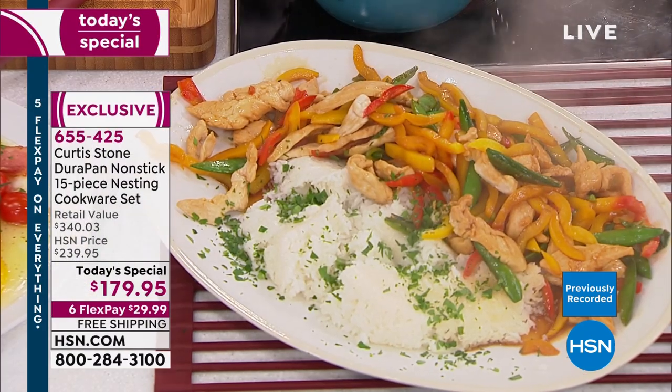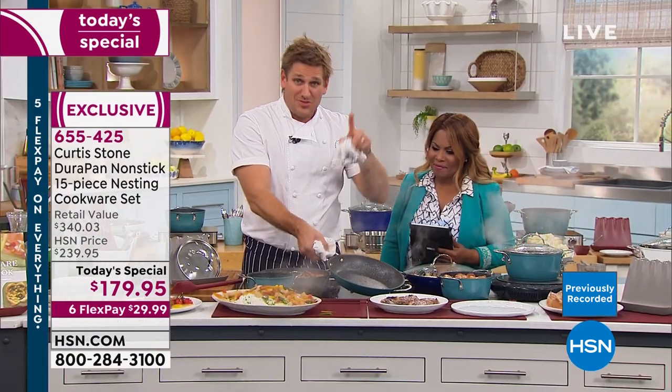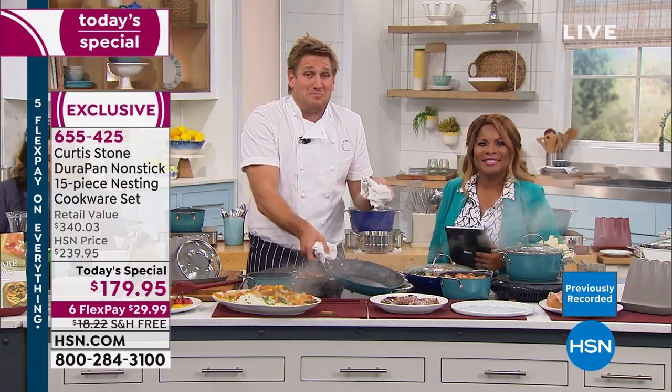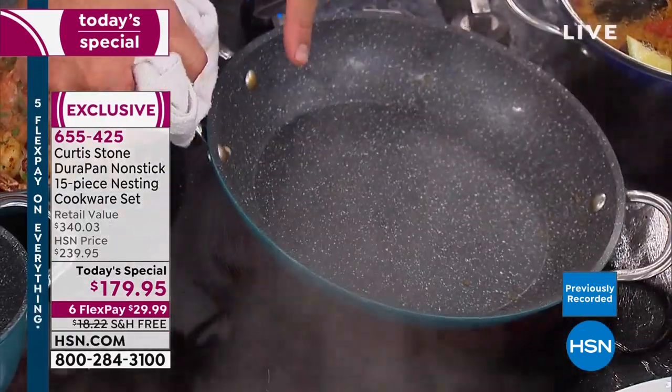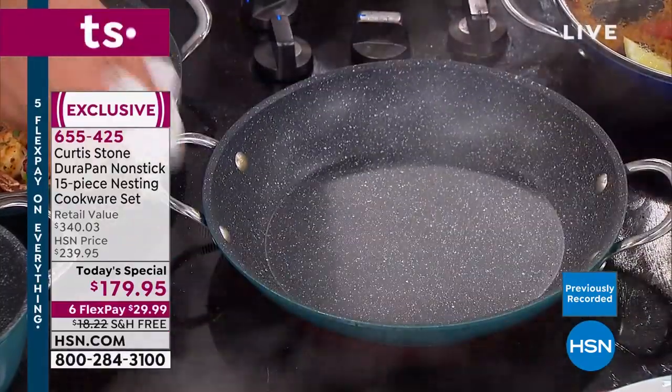So the best part of all is the cleanup. Marlo, look at this. That's what I just did my stir fry in. You've got to watch this closely, otherwise if you blink, you miss it. It's that simple, right? But you can see it here. There's virtually nothing there anyway, but I wipe it clean and it's spotless.